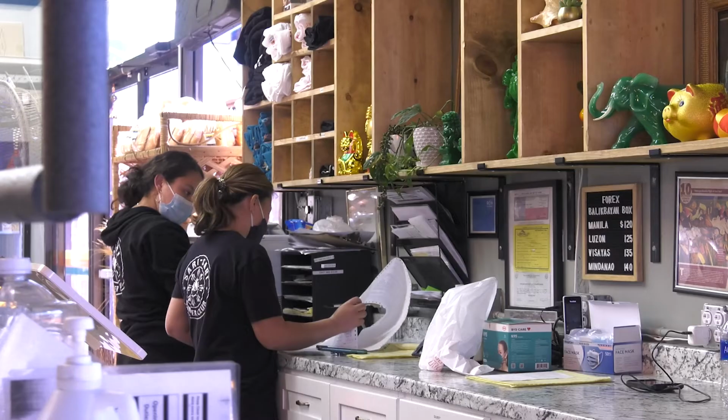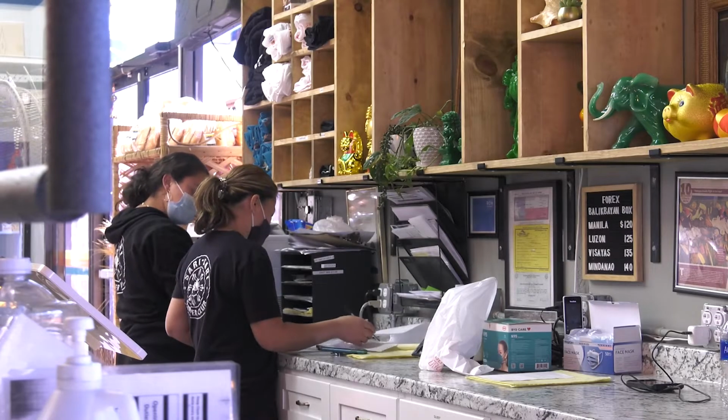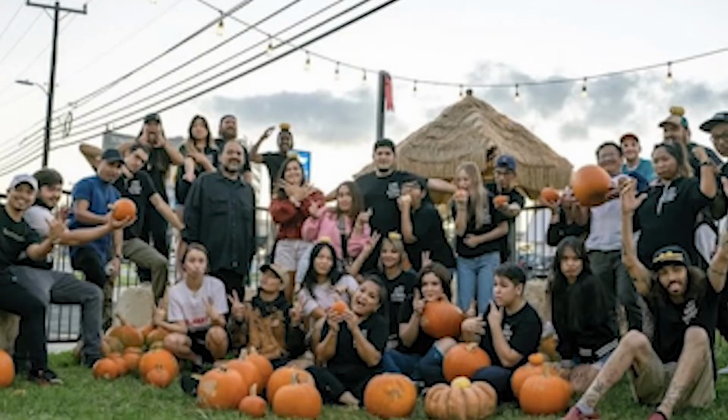Sari Sari was opened in 1995 by my parents who immigrated from the Philippines and started work here as nurses. So they worked in the close by medical center, realized very quickly that there was a need for Filipino products in our area. This was in the 80s. For the Filipinos, it's like home. That's why I like working here, because I feel home.